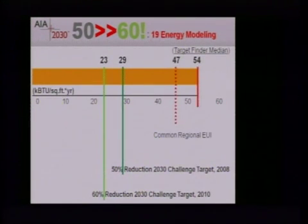We commonly plot something like this the first week of schematic design for the team. On the horizontal axis, you see EUIs, kBtu per square foot per year. We first plot the Target Finder median, which in this instance was 54. We look around for school databases in our region to see how other schools perform. For a project in Oregon, the Oregon Department of Energy holds a database of the EUIs for all the schools in Western Oregon. Or we have contacts with school districts that track all their energy data.